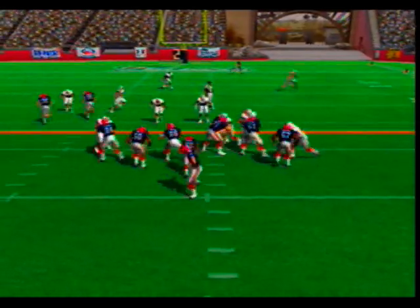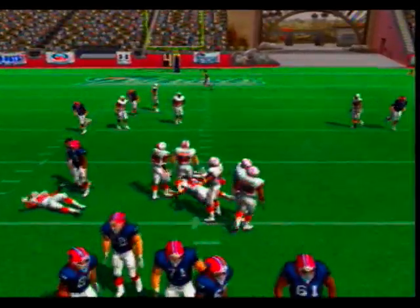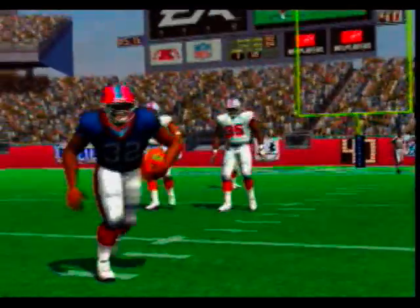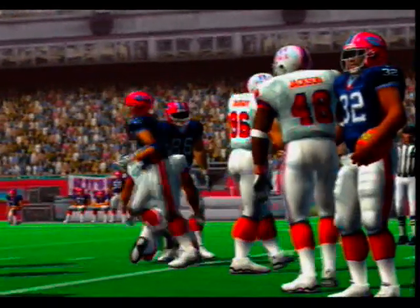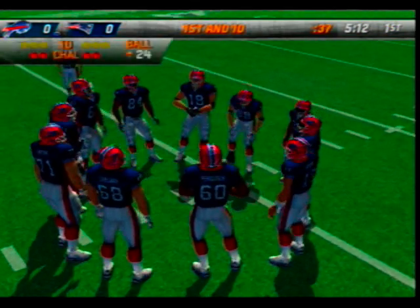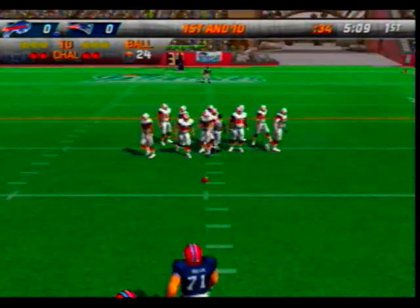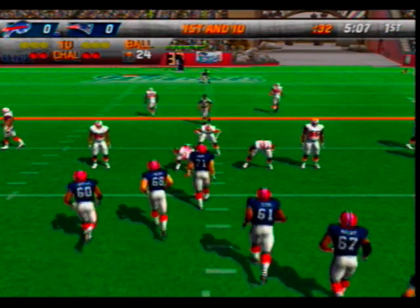New England with six defensive backs. Hand it off. Number 96 comes up to make the play at the 24-yard line. All he had to do was get behind those big old blockers and just keep pushing. The next thing you know, they're moving the chains. First and 10, ball on the 24-yard line.